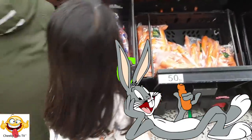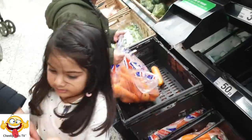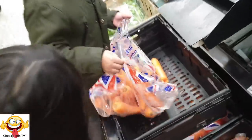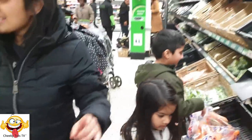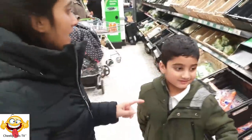The thing we need to find is a vegetable that begins with C. Carrot! Well, then, let's move to the carrot. Oh, there's carrots next to us. That's the whole bag. We need the whole bag. All of it.